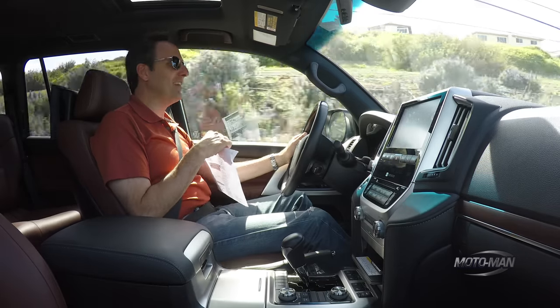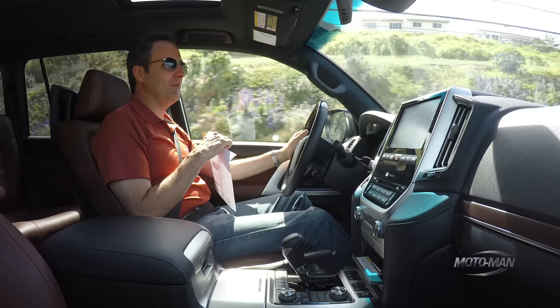Remember when we said the Kia Telluride had pretty bad fuel economy at, what, 24?